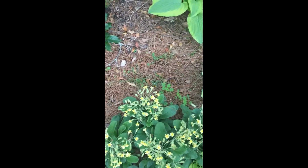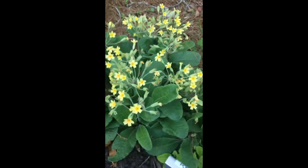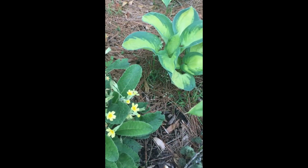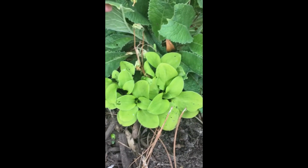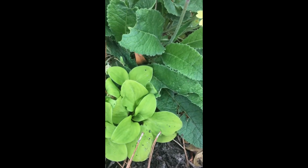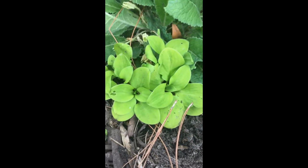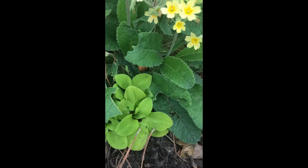This little hosta, here's another teensy one. Look at her cowslips. Beautiful, precious little plants here. Still some blooms hanging on. And this little gem is called Popcorn. The leaves are about 1 inch long by 1/2 inch wide. See, no plant. There it is. Popcorn.